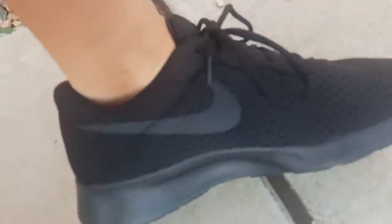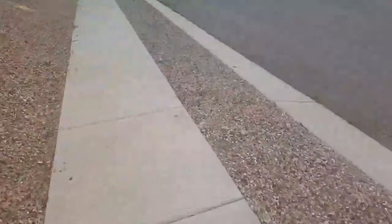Don't you hate it when you get new shoes and you're like, I don't want anything to touch them. Just look at them. Boys, they look pretty freaking sexy.